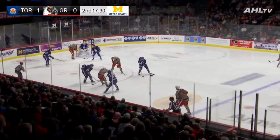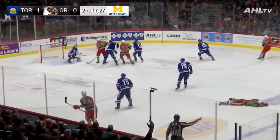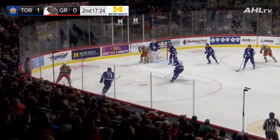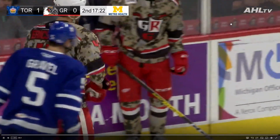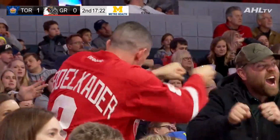Now Elson up with the puck again. Nifty move in traffic. Poke checked away. Penalty coming up, going to go to Toronto. Griffins meanwhile, a blast by Lindstrom missed the net. And this is Elson, not good. Elson's down, hurt. All right, second DT Energy power play for Grand Rapids here.